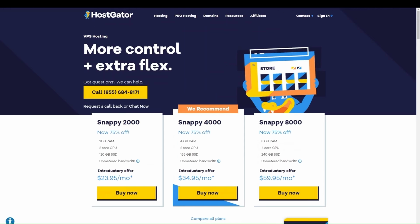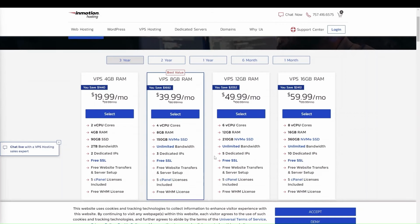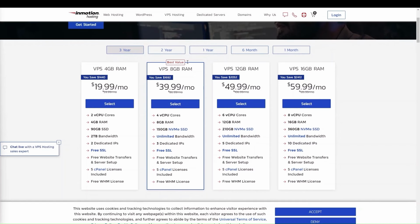That kind of helps with the costing and adds more value to your hosting provider as well, and to your hosting plan. Another popular hosting provider for VPS hosting is InMotion Hosting. They have quite a lot of good reviews from previous clients who have used them. They're very positive, and they have a lot more flexibility when it comes to their plans in terms of the billing cycle and also how many plans they have compared to HostGator that we've seen earlier.